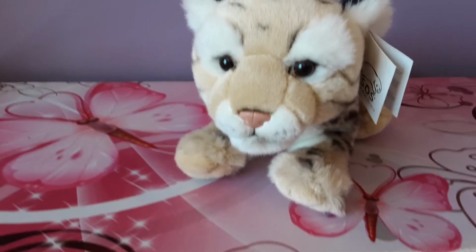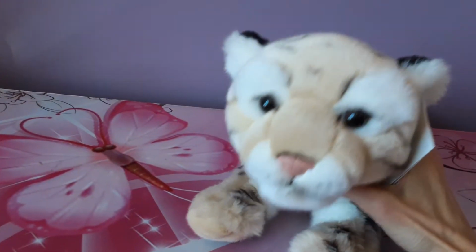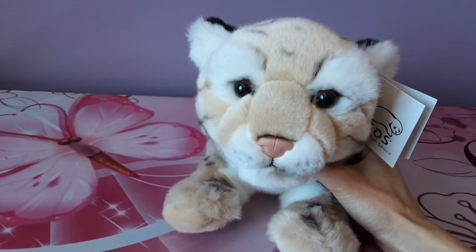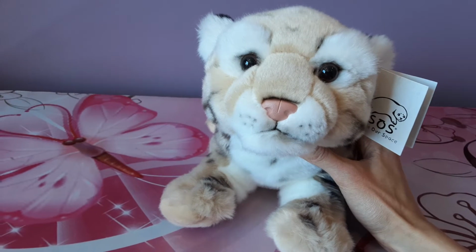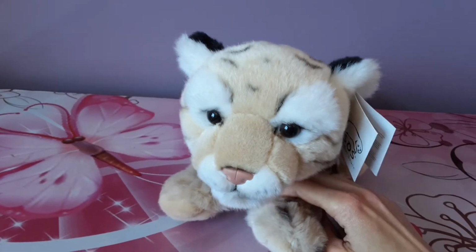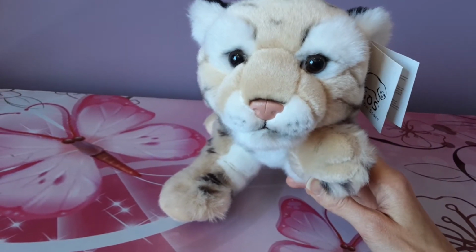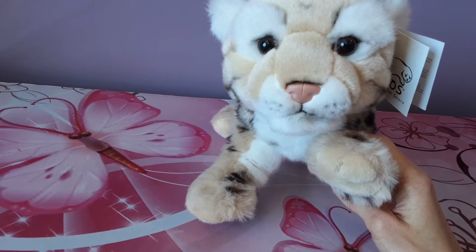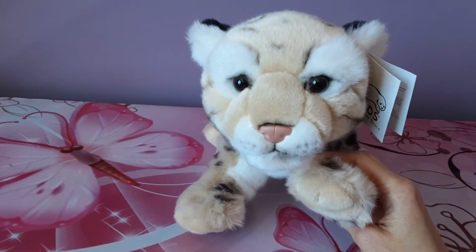And the star of this particular video is this gorgeous girl, the SOS Clouded Leopard plush. And fun fact, this was actually the very first plush that I ever purchased. So she kind of kickstarted the whole wildcat collecting craze that happened probably about a little over a year ago or so now.